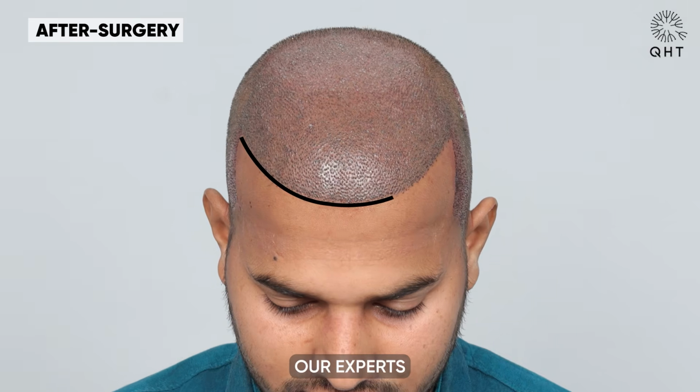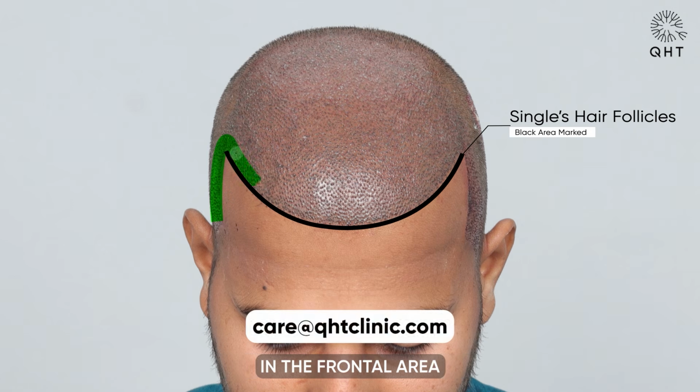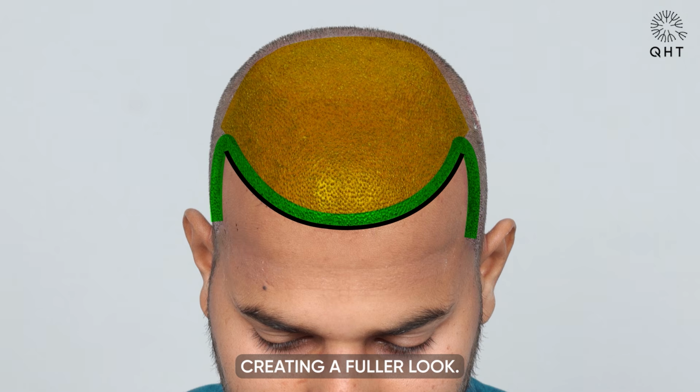During the procedure, our experts implanted single and thin hair follicles in the hairline zone and temples to create a natural and soft look. In the frontal area and mid-scalp to add volume and density, double and triple hair follicles were implanted, creating a fuller look.